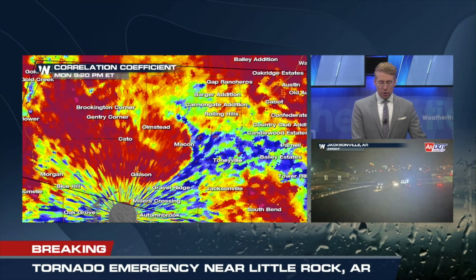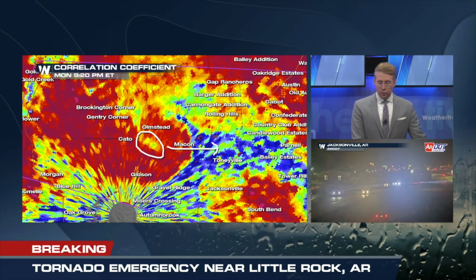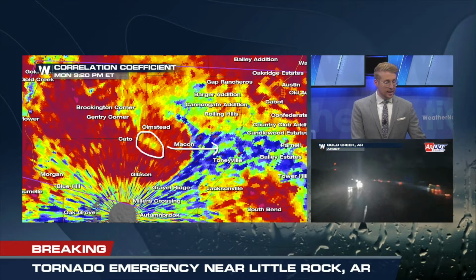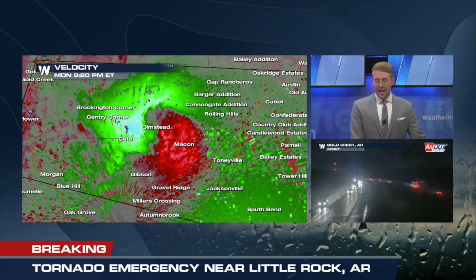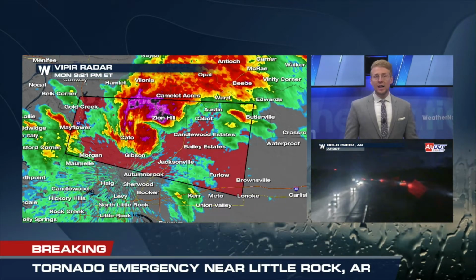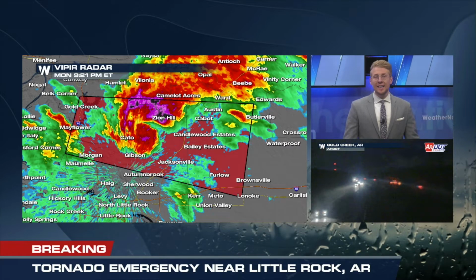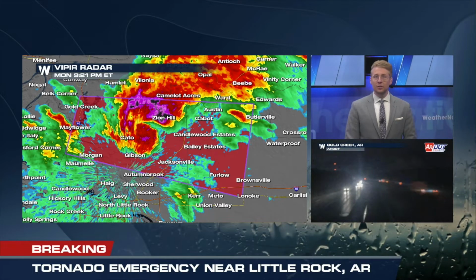Also have a correlation coefficient drop right around the Olmsted area that's going to be moving towards Macon, Toonieysville, eventually getting out towards the Candlewood Estates, Parnell, Bailey Estates. We have this significant tornado, destructive tornado on the ground at this time. Tornado emergency. That means a tornado is on the ground and can do some serious damage. Make sure you are getting into that lowest interior room, as many walls in between you and the outside as possible. Bring something to cover your head.